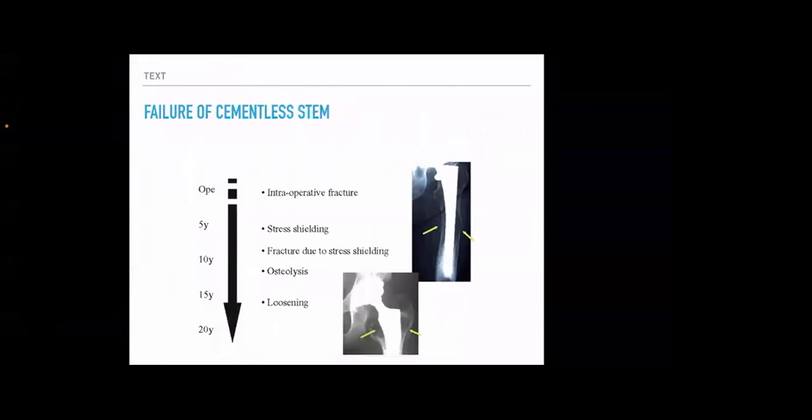So failure of cementless stems: intraoperative fracture, at 5 years stress shielding, at 10 years fracture due to stress shielding, osteolysis, and at 15 years there is loosening.